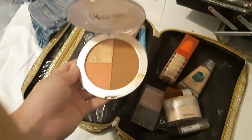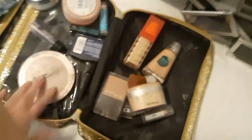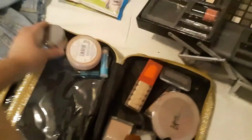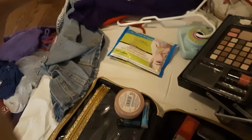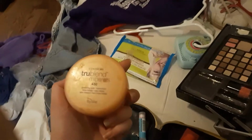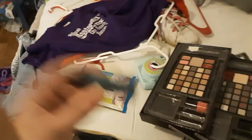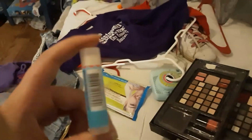bronzer, blush, and illuminate, a gray eyeshadow. That one's gonna come in use in all mine. A dark lipstick. My Mary Kay mineral blush. My True Blend Minerals pink bronzer. Illuminate, actually. Blue eyeliner, or you could just use black. And some of this, just in case, to get your lips ready for the lipstick.